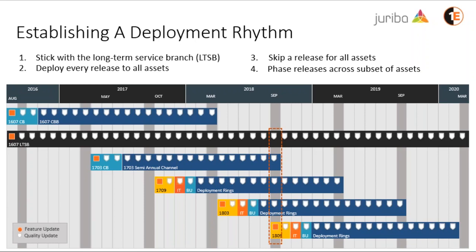Now you can see within this line how the new methodology translates. So the orange section to begin with is your initial assessment, and then typically you'll pilot with the IT group and then some selected business users. And then once through those two phases, you'll be out into your broad deployment rings. Now there's many ways to decide your feature update rollout strategy, but they typically fit into four main categories that we have listed at the top of this page. So firstly, you can stick with the long-term servicing branch or servicing channel.